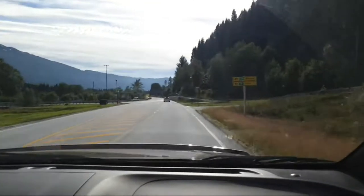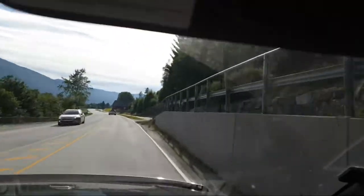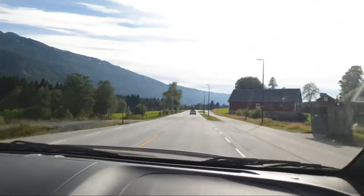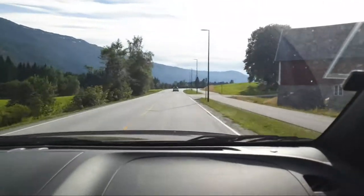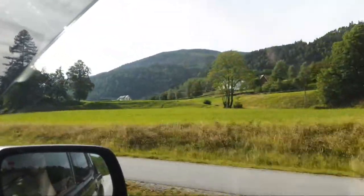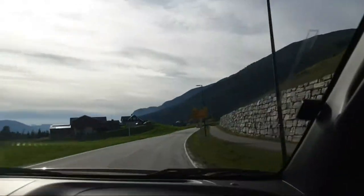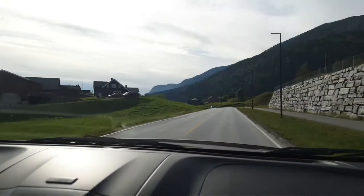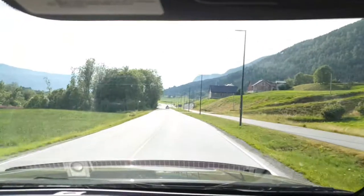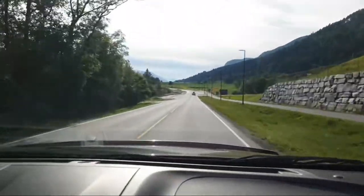Oh, look, there's a guy going on roller skis here. That looks kind of cool. Try to make a video, but it's difficult. There's a farm. Lots of farms here. There's a nice farm down here. The farmers. Very nice. Another farm here. Farm and area. This road goes towards the fjord ride.